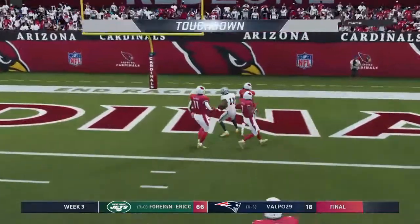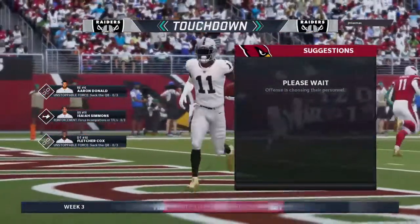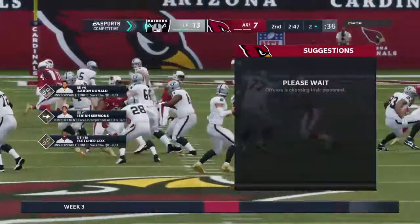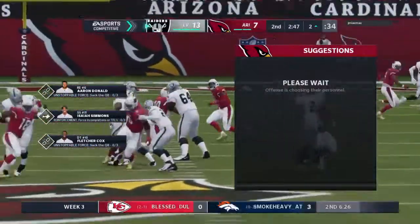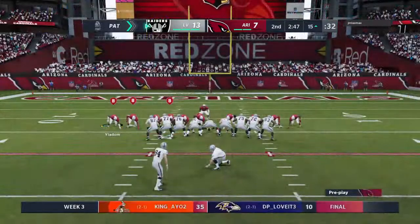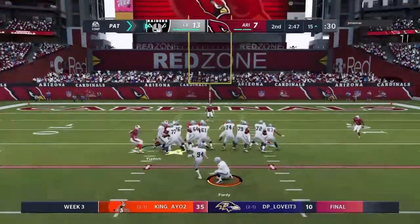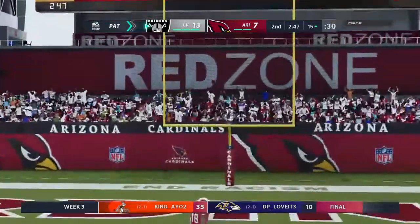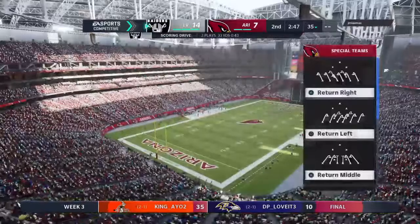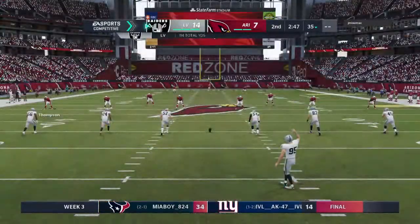That's going to be caught. And he'll take it into the end zone for a Raider touchdown. Henry Ruggs. 2 catches, 2 touchdowns here so far. And the Raiders have taken the lead. Here's Bass now for the extra point. And he's got it. It's now a 14-7 ball game. Makes the score Raiders 14, Cardinals 7.